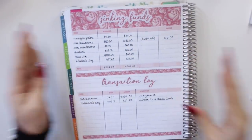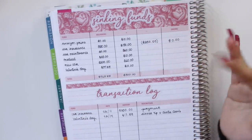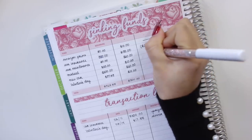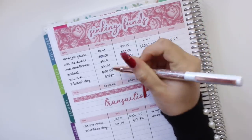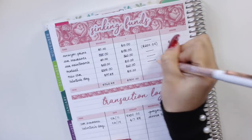So if you guys would have seen my March sinking funds video, then you guys know what my starting balances are, which are pretty much the same. I didn't use any of these. So I'm going to go ahead and update this really quick. So Amazon Prime, I didn't spend anything. Cart maintenance, nothing. Medical, nothing. I thought I was going to spend money for the medical, but since it was a physical, I didn't have to pay a co-payment for that. And for new car, nothing.